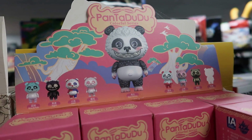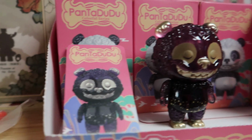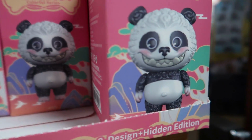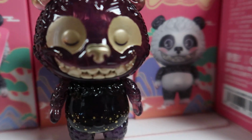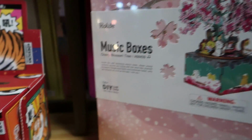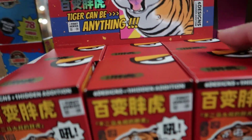I've never seen these before. Panta Doodoo. But look at that guy. And then there's this guy. Look how cute they are. Look at this guy's face. He's so happy. And this one's so happy. They're the happiest. And here's a really cool music box. And it says tigers can be anything.